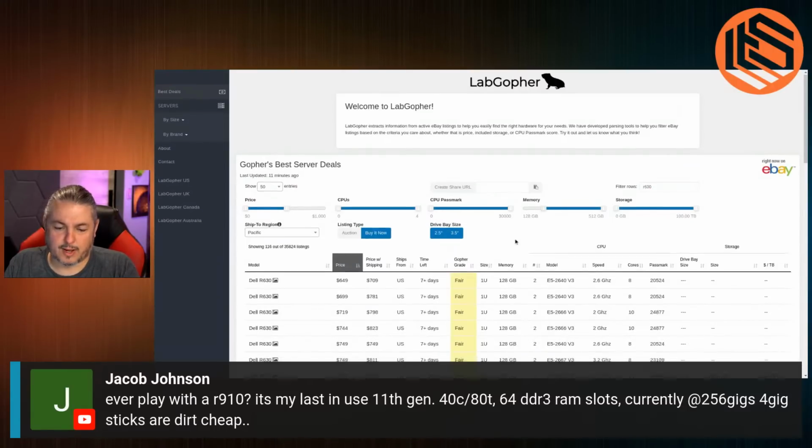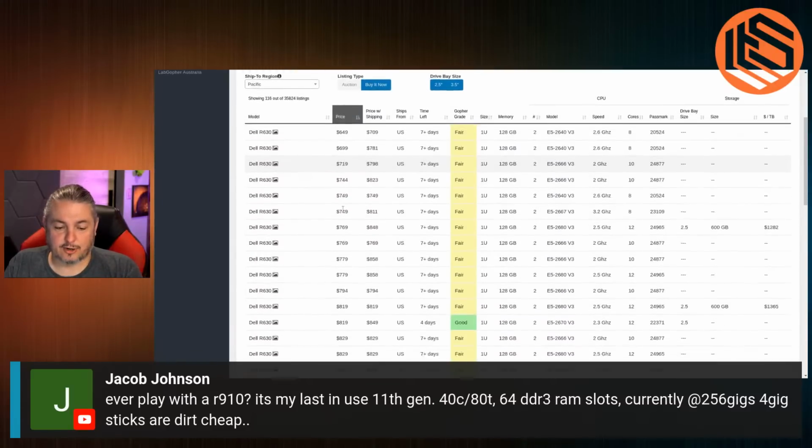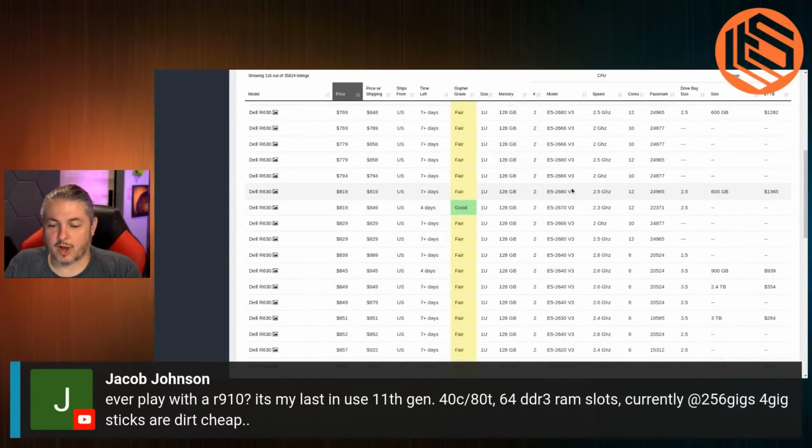We'll put it at 128 gig. There's more of them in there, but these R630s, you're talking a couple generations newer. They're going to be more power efficient, and you can still get these under $1,000 with 128 gigs of RAM. So definitely good to run some lab workloads and do a lot of learning on.